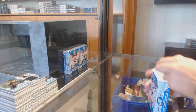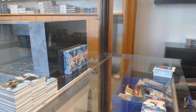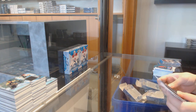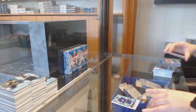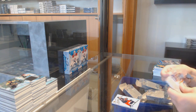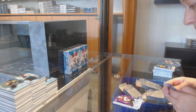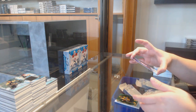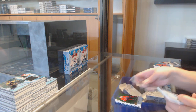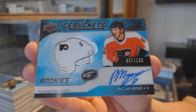Yeah, Vegas is definitely the overall winner in terms of quantity, and good quantity, too. We've got the Ice Cube Parallel for Tampa, Nikita Kucherov, and Ice Premier's jersey for Columbus, Alexandre Texier. Green for Pittsburgh of Malkin, sub-zero number 99, Cale Makar. Or that one is not numbered. That is a not numbered Cale Makar, it looks like, unless I'm blind. So that one might be more rare if it's like they did in previous years. Green of Jesperi Kotkaniemi for Montreal. And we've got another one of these ice buckets, number /199 for the Philadelphia Flyers, Philippe Myers.